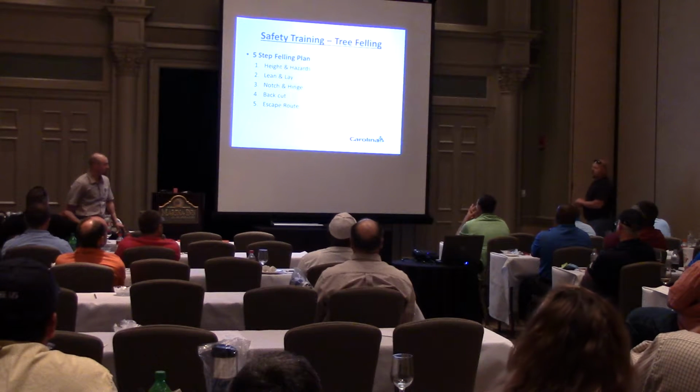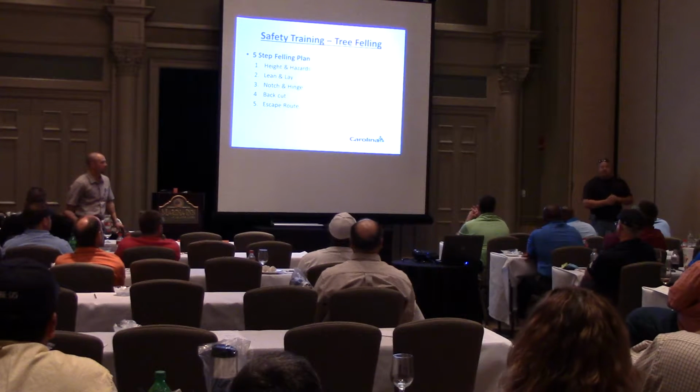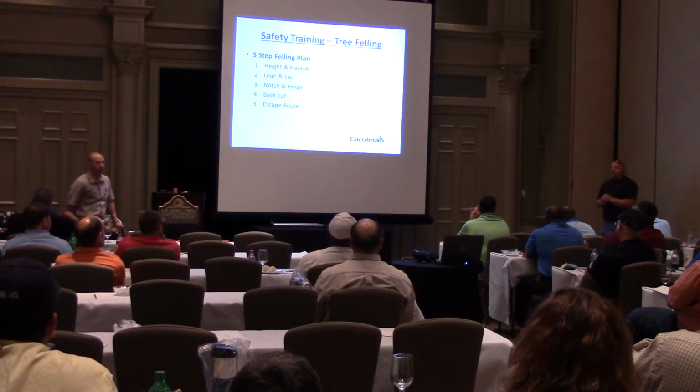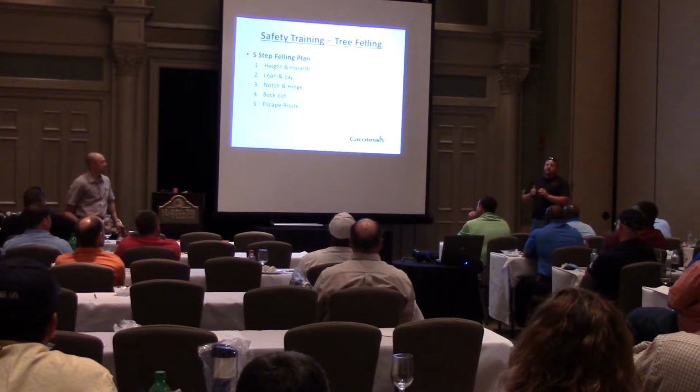How important is an escape route? We talked about it with flagging. That's a car coming at you at 60 miles an hour. Do you want a big tree coming at you as well? Escape routes are very important.